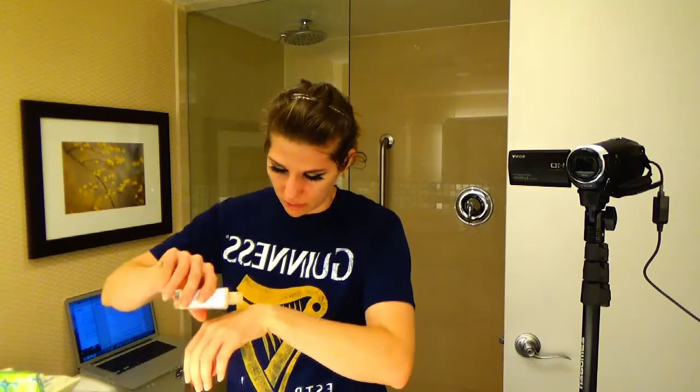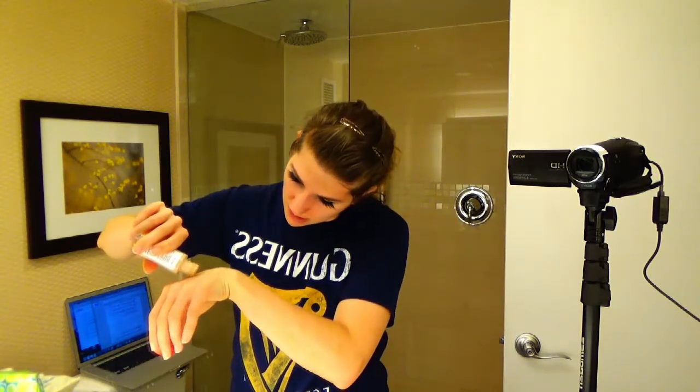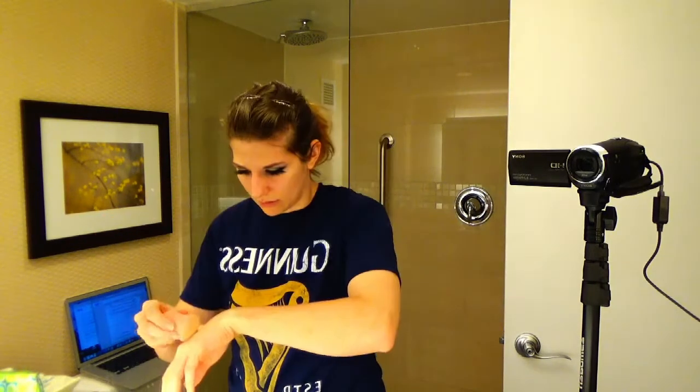My beauty blender is ready for action. Gonna trickle some foundation on my hand here. We're gonna go in and boop, boop, boop, boop, boop. This stuff has like a scent to it. It's like a nice, fresh, kind of clean scent.